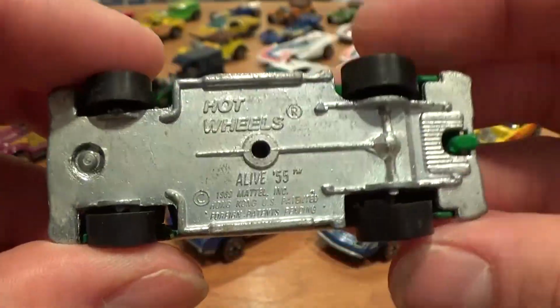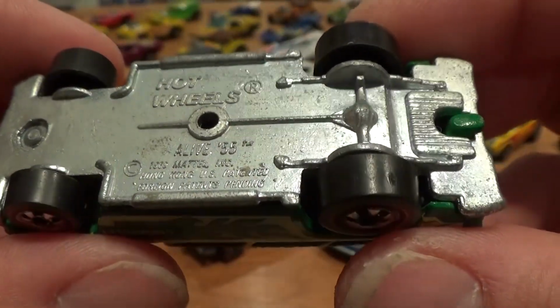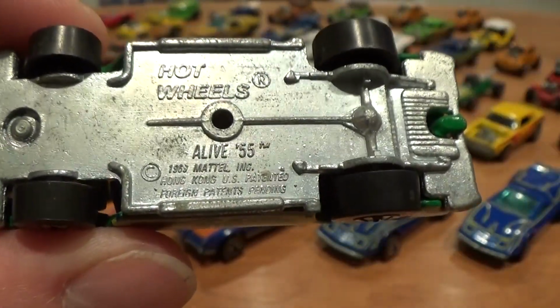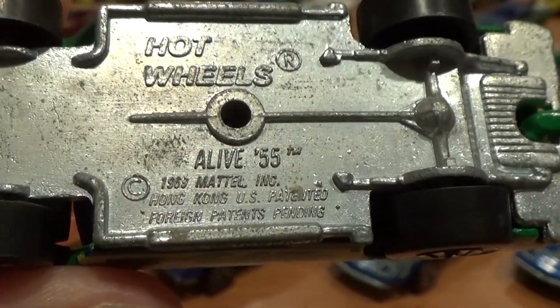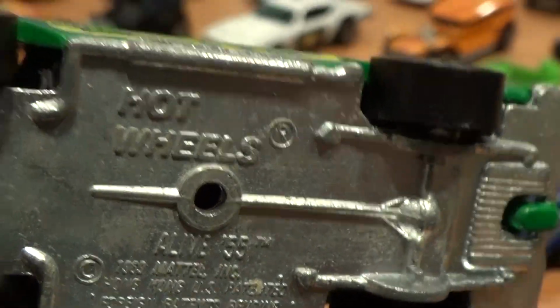And what does it say on the base? Anything interesting? There you go. 1968 it says, I believe. But that's a copyright for Mattel. Made in Hong Kong.